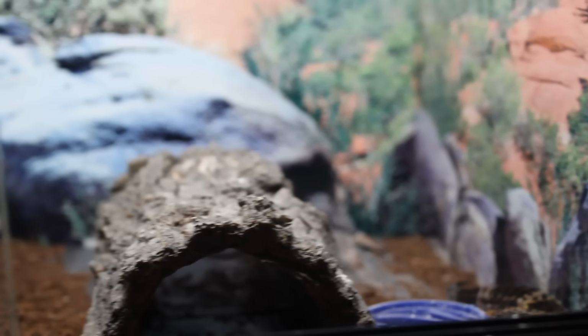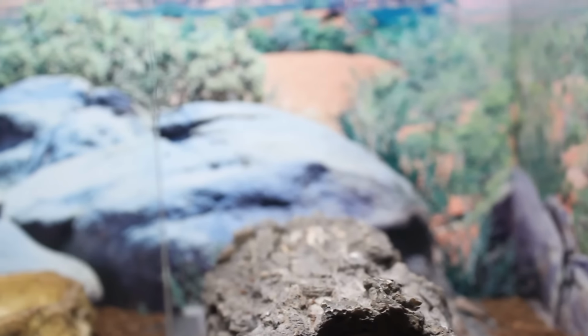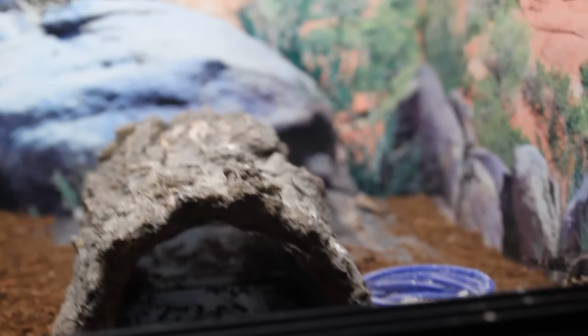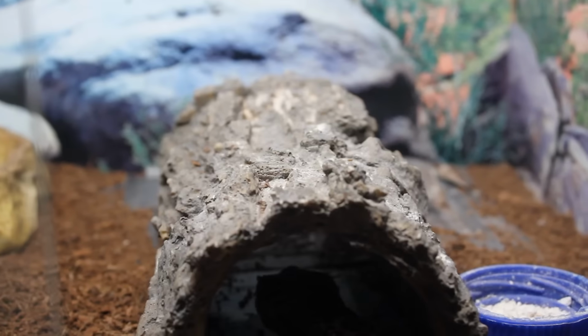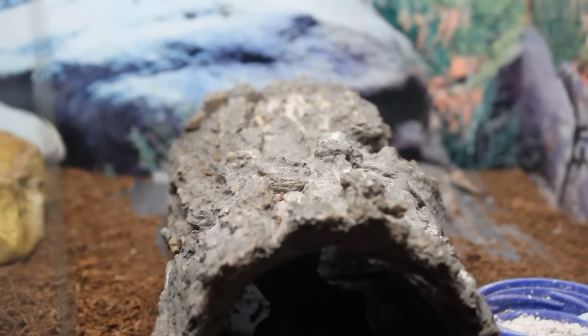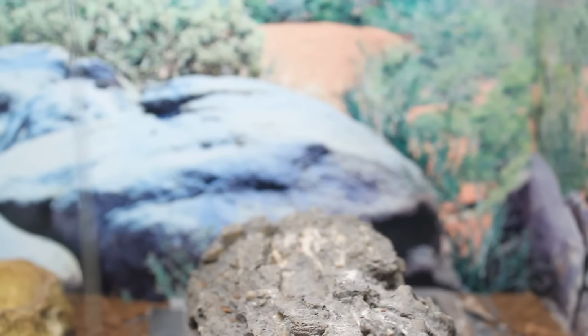So for Gizmo's tank, you may have seen, I think I did makeovers on all the tanks, and this is one of the backgrounds I did. I think that might have been last year sometime, and I am actually thinking of giving it a new makeover, more of a natural tank. So I'm going to do a 3D background and cleanup crew. I didn't really know what to use for cleanup crew because it's quite a dry area, but loads of you guys said that if you have a specific area for the cleanup crew that's kept damp, that will work. So I'm looking into that, and Gizmo's tank will be the first one to have the makeover.